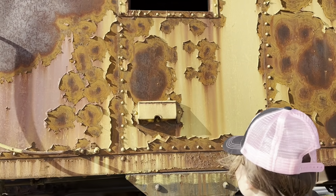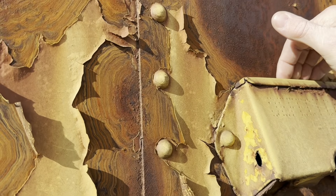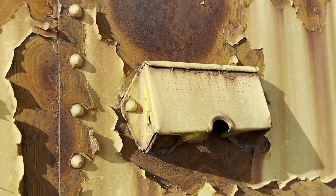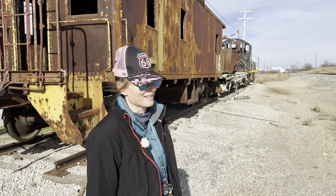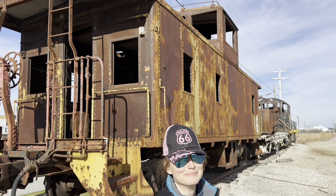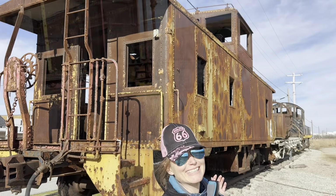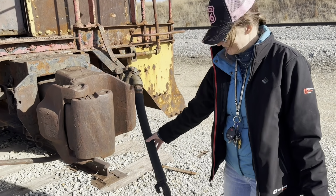Oh, we got a slot for defect cards. I don't think that's big enough for the defects this thing has now. Yeah, I think you'd need a box probably the size of a dumpster to list all the defects on this thing right now. Come on, a welder, a little bit of paint should be good as new. Maybe.